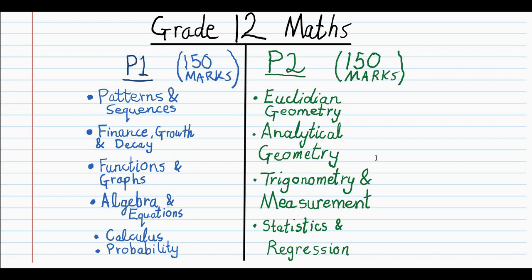So you'll need to analyze them and say, for example, determine the size of a certain angle or maybe the length of a certain side of a shape. So that's mainly for the whole Euclidean geometry and analytical geometry part. And then for trigonometry and measurement, you'll more specifically focus on angles and sine, cos, and tan.